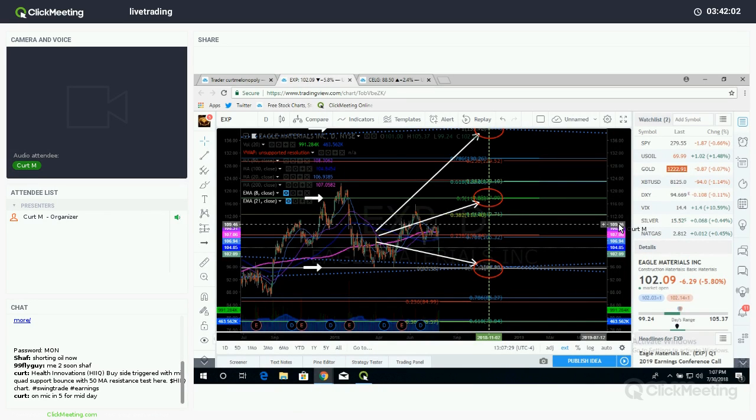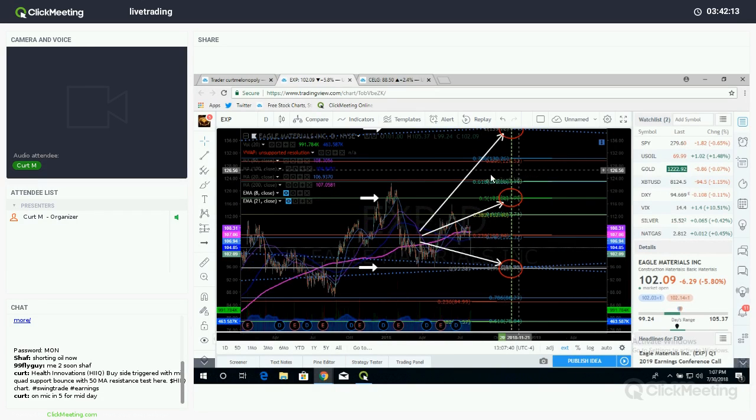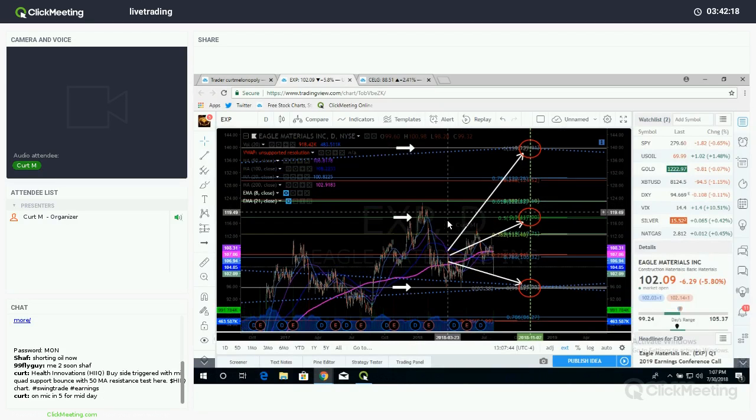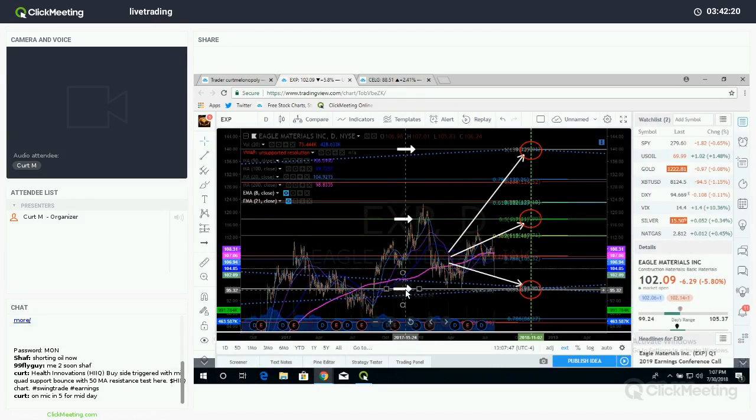So EXP, which is Eagle Building Materials, is trading 102.09. It's off 6% today. We don't have a full model for it, but we do have enough of a model to give you your support and resistance areas. These white arrows are your support and resistance, your buy-sell triggers. So 95.32 to the downside. It's trading 102.09. Your resistance to the upside is 118.29, and your next one above is 140.24.